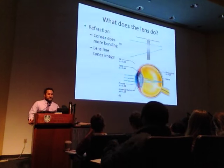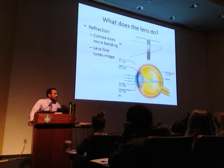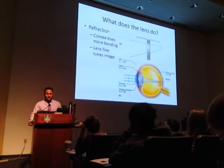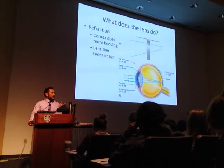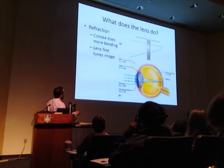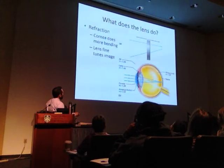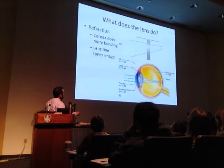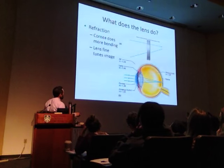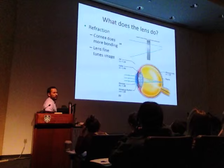So, for example, light has a speed of about 300,000 kilometers per second in a vacuum. Well, it's going to be slightly slower in air, and it's going to be slightly slower in water or in glass. And so if you look at air, if air's refractive index is 1, then the lens itself has a 1.4 and the cornea has a 1.38. And of course, the aqueous humor, the liquid, is conveniently very close to 1.38, 1.4.